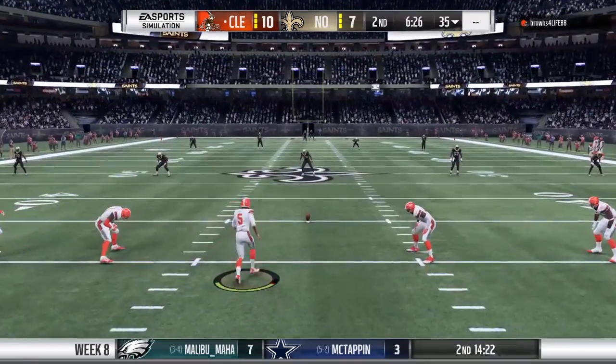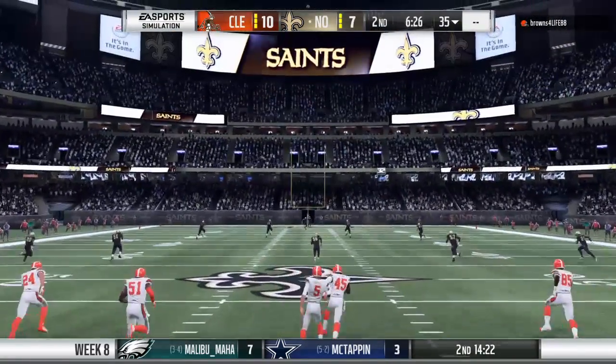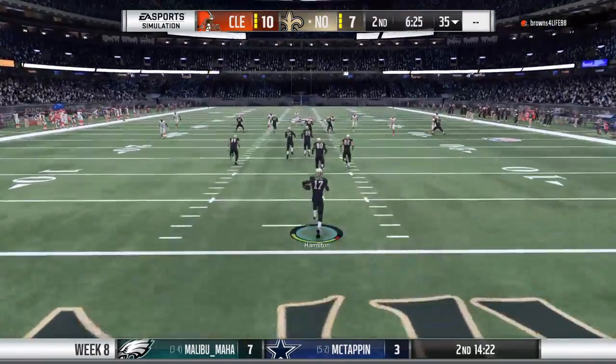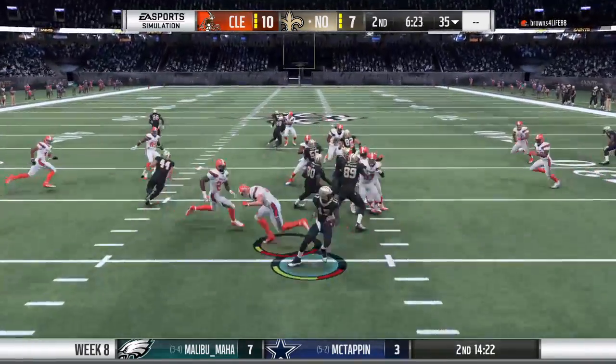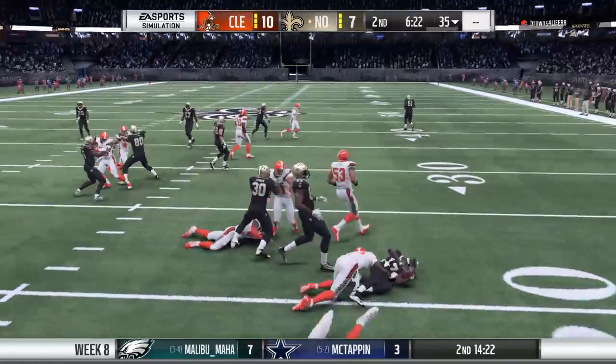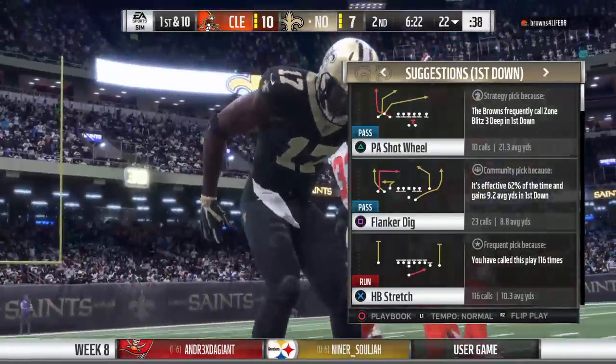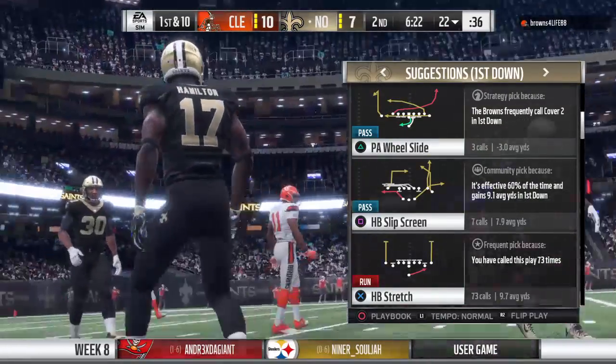So let's try this again. After the kick return TD, here's yet another kickoff. This is taken about 7 yards deep. And he'll take this up past the 20 and down at the 22-yard line. Out onto the field comes New Orleans.